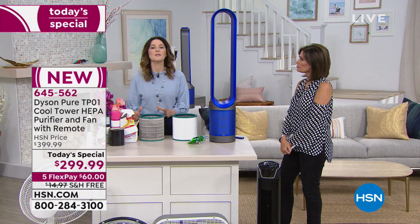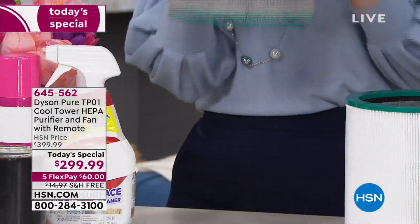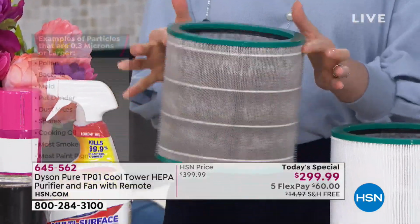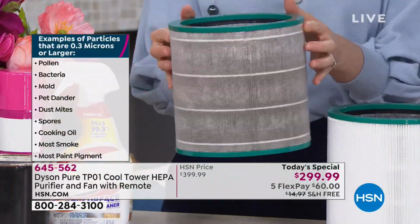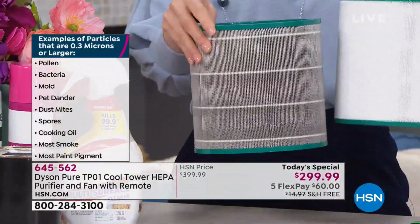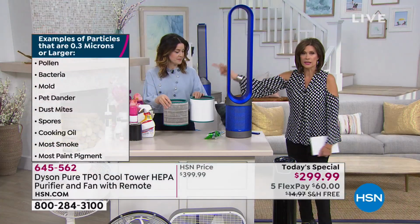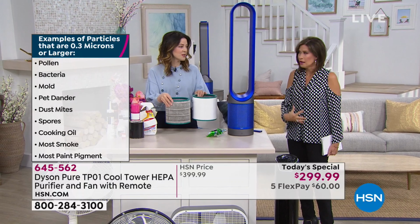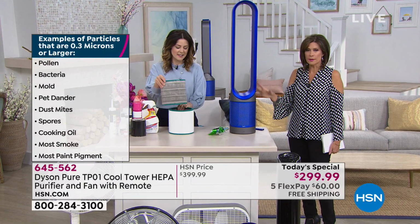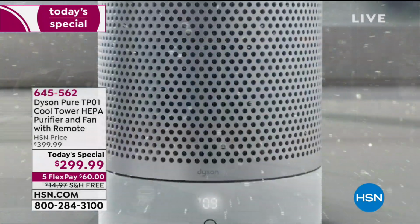And if you use your filter 12 hours a day, every day, ta-da, this was used for a year, and you only need to replace it once a year. Look how dirty that is. It's filthy. The comparison, you know? And think of all that went into there that didn't go into here. That's such a good point. Take this into your bedroom at night, the kids' room. If you have a new baby, this is absolutely a must-have.